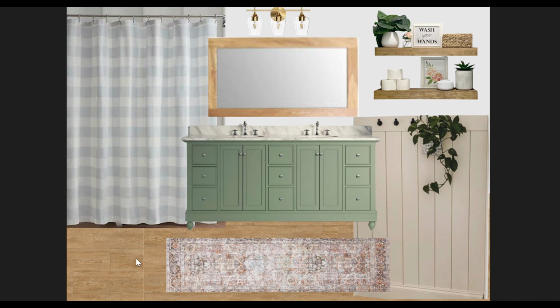First, I'd love to rip out that kind of boring tile and put down the flooring from downstairs, and then go in with this bluish grayish shower curtain and kind of bring in some more color with this light green vanity. The main thing they want me to do is add a second sink to their current vanity, so we'll see if I'm able to do that, and frame out the mirror with some wood and a new light fixture.